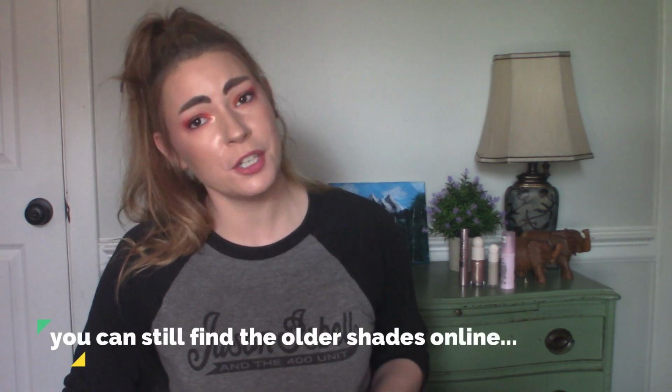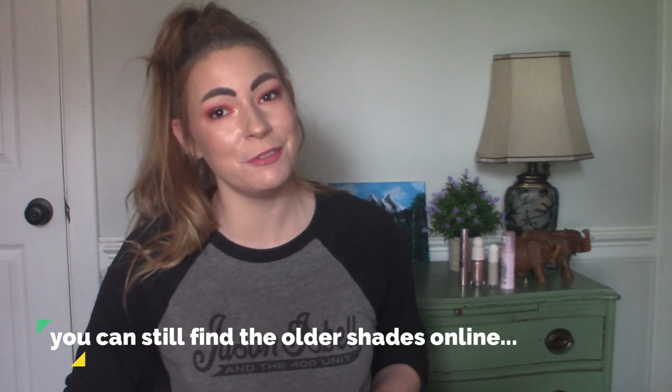Okay, so I think Benefit discontinued some of their older blushes, which is a crying shame because Sugar Bomb and the Gold Rush blush are some of my favorite blushes within my collection. When I was at Ulta in the month of May, I saw that they had this new little kiosk set up, and they had so many different blushes that they had come out with, and they had an orange blush and I couldn't pass it up.